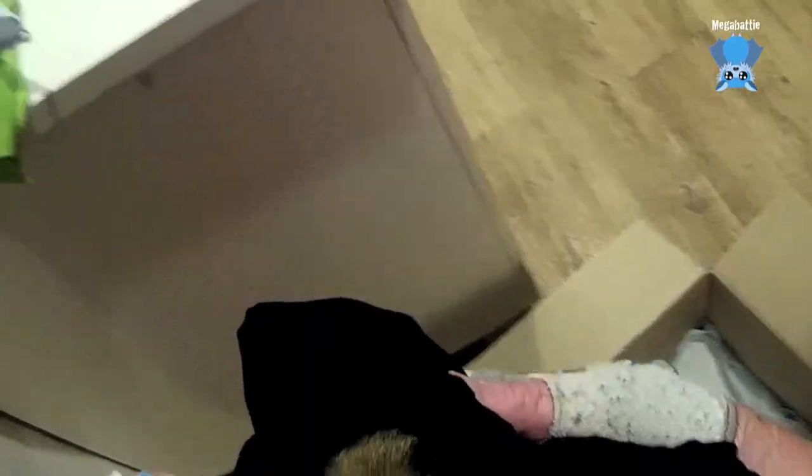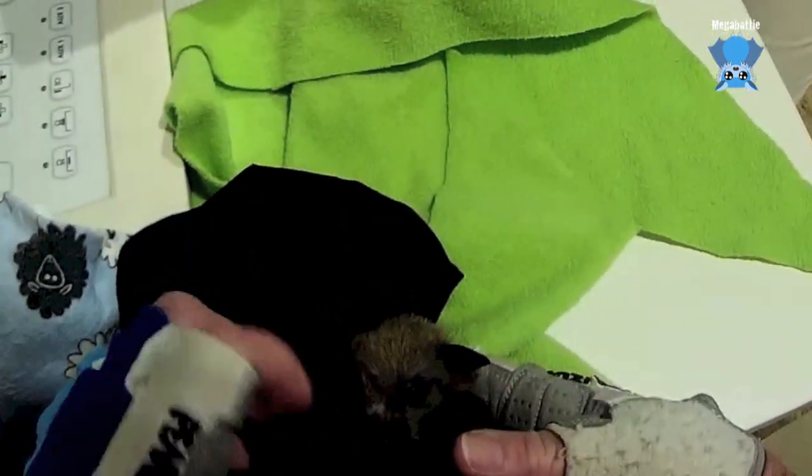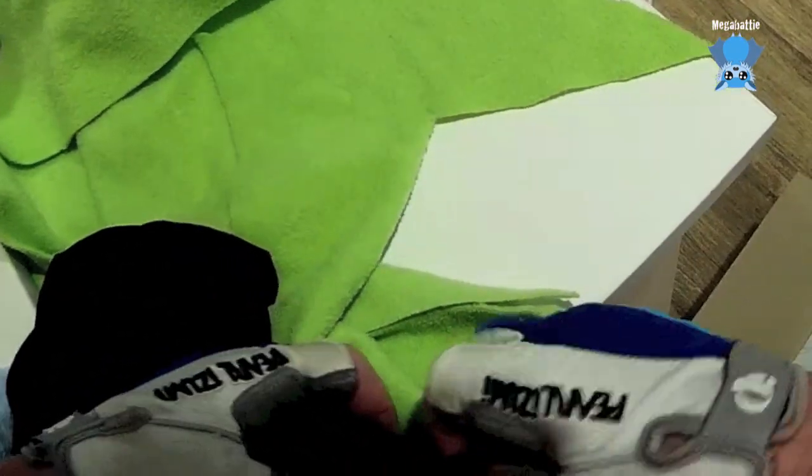Hello, sweetheart. That's a little ding on her nose there. Yep. See? Let's just look at you on here. So the smell? They're gorgeous. The babies smell beautiful. That sweet smell of baby bat. That nice sweet aroma. That's baby grey-headed flying fox.